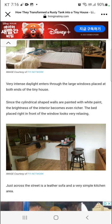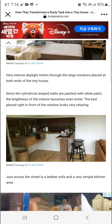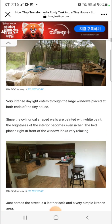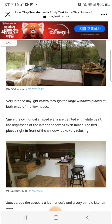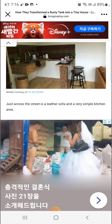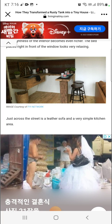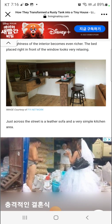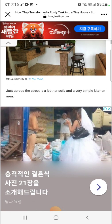Very intense daylight enters. Since the cylindrical shaped walls are painted with white paint, the brightness of the interior becomes even richer. The bed placed right in front of the window looks very relaxing. Oh, really? Just across the street is a leather sofa and a very simple kitchen area. Across the street is a leather sofa and very simple kitchen area.